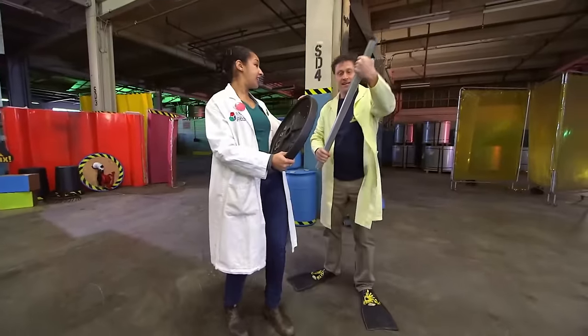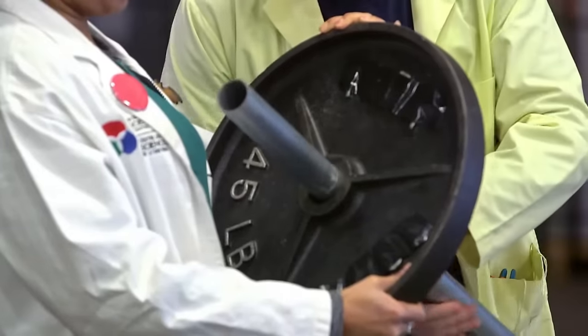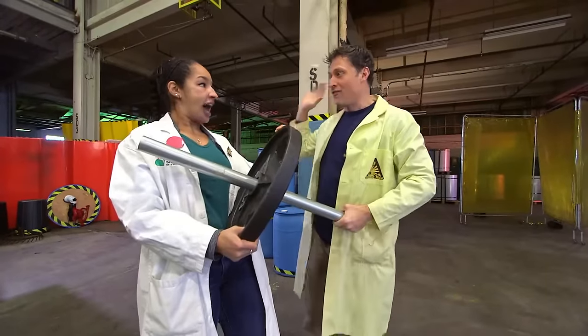Oh, that looks perfect. Yeah, and then we got this pole. To go through the center? We'll go through the center like that. Awesome! And then we'll just weld it together, and there you go. This will be great.